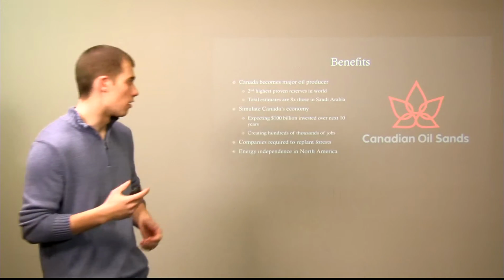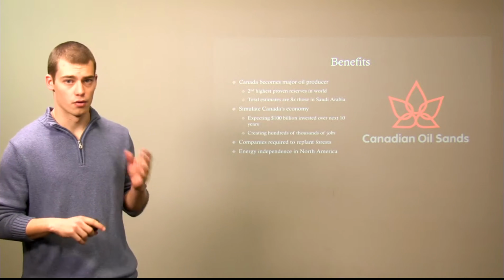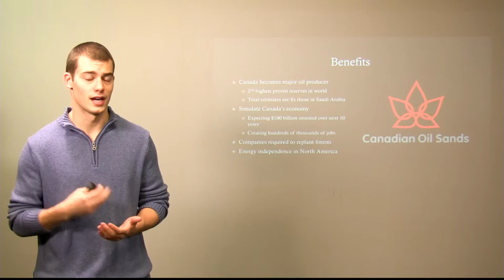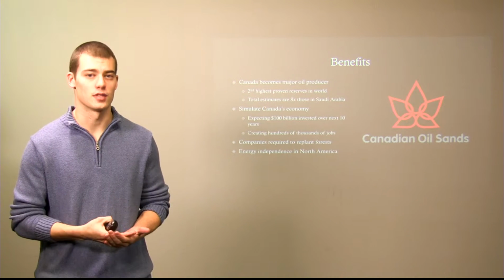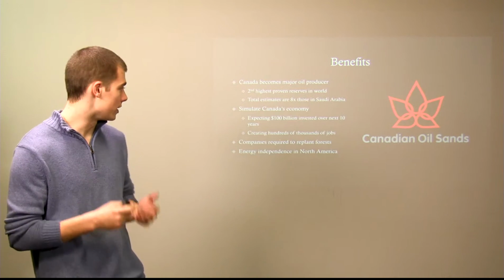But there are a lot of benefits as well, and the biggest one is that Canada would become a major oil producer. Their proven reserves show that they have the second most proven reserves in the world, only behind Saudi Arabia. But if technology advances, it's estimated that they'll have 8 times the proven reserves as Saudi Arabia, if they can get to some of the oil sands that are a little bit deeper.